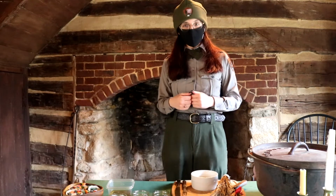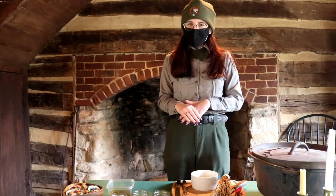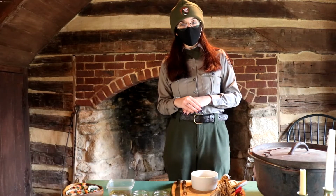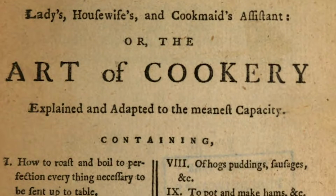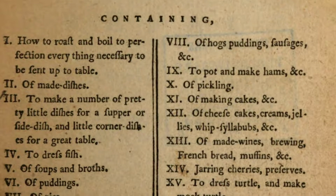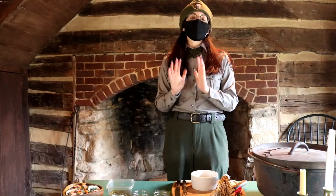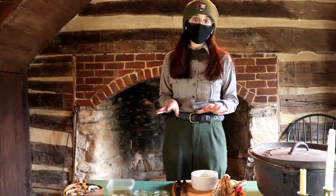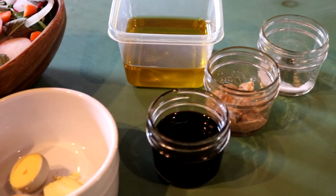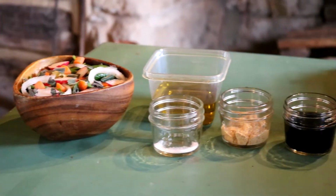Now for our modern palates, not being too accustomed to crunching down on plain, undressed lettuces, we will be making a light vinaigrette that can be found in the popular 18th century cookbook, The Ladies, the Housewives, and the Cookmaid's Assistant by E. Taylor. Our modern adaptation comes from culinary historian Nancy Carter's book, Dining with the Washingtons. With minimal ingredients and no need of a fire, this easy, interactive recipe can be something that the whole family can enjoy together. Here, we have set up everything that you'll need to bring this delightful little vinaigrette together.